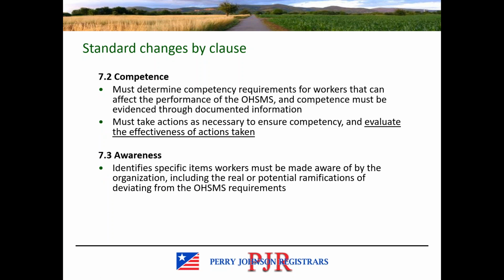So taking a closer look at clause 7, competency requirements must be determined by the organization for workers that can affect the performance of the management system. We also need evidence of competency through documented information. So go back and look at that definition to see what your options are there.